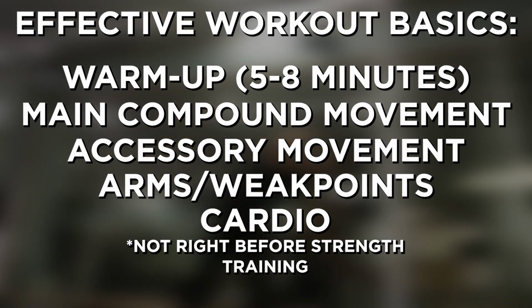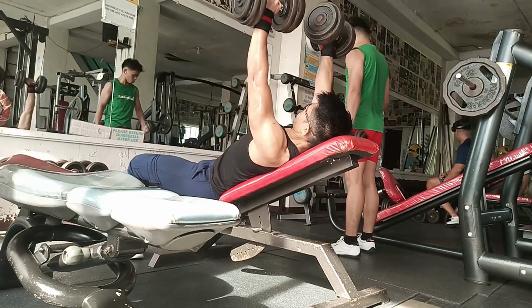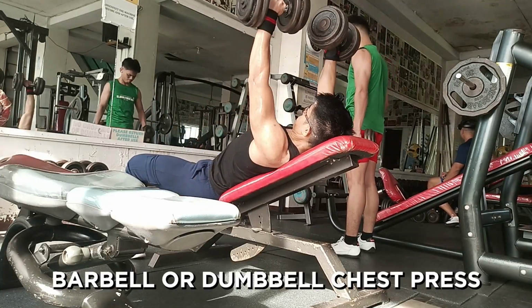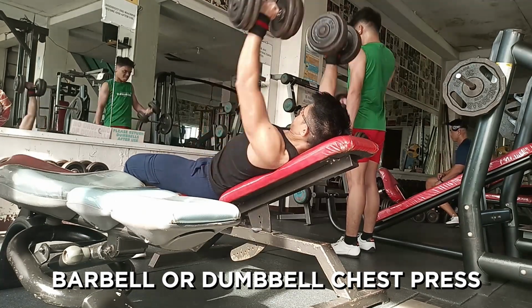Just so you have an idea, here's what a good workout day looks like. Let's say I'm doing a push day and my focus is a big chest and big shoulders. So I would bench press for 3 sets of 5. These are heavy weights. This is a powerlifting style kind of rep range. So I just do the required 5 reps.